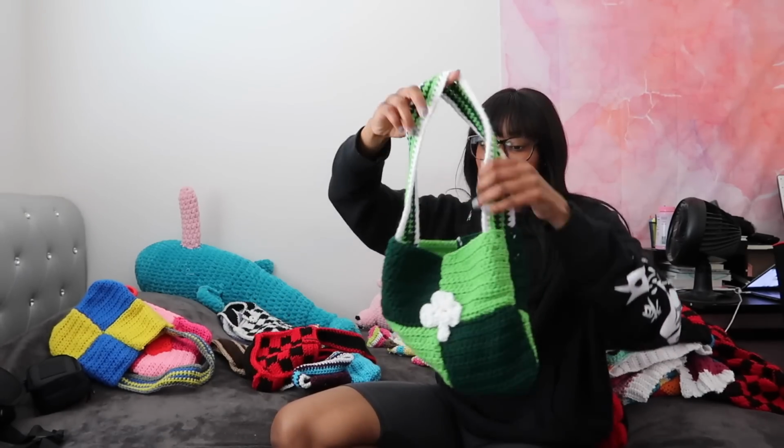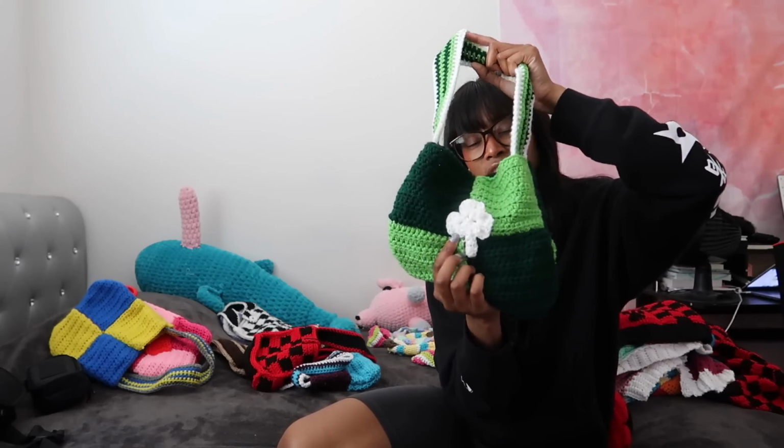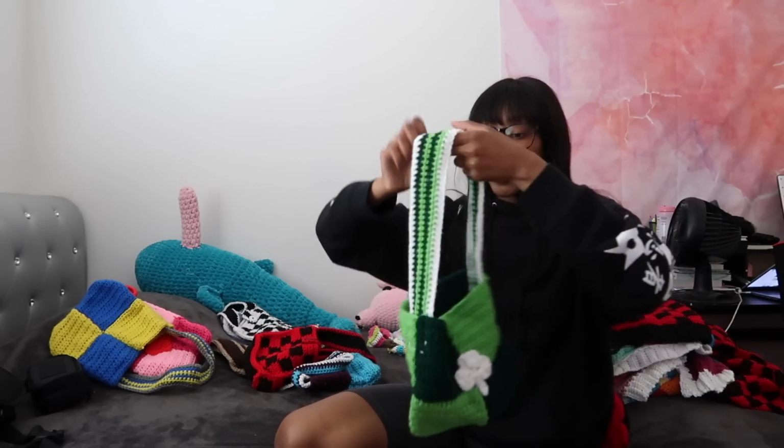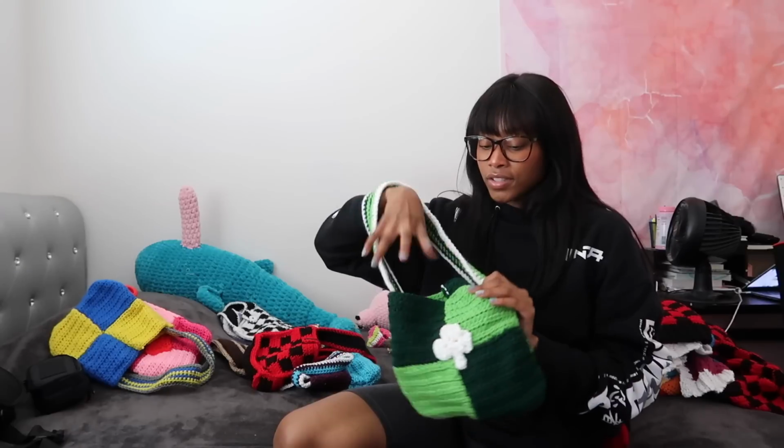Then there is my patchwork. Why do I keep saying that? My St. Patrick's Day one. And I put the clover or shamrock, I don't know what it's called, but I put that in the middle of it, and I really love this purse. I would say my Valentine's Day would be first, and this is second. I don't know why I like those two so much.